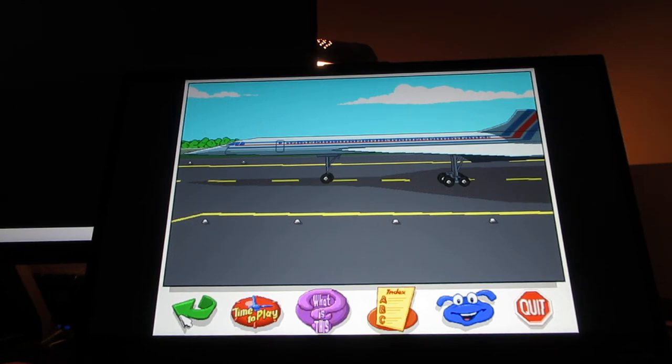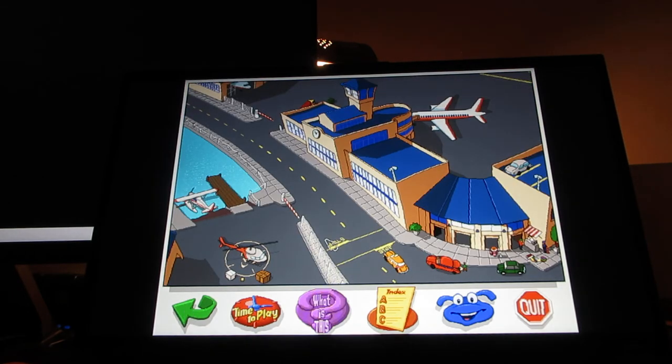You can skip ahead a couple minutes. I'm just checking something in the meantime. Now I don't have to click on all the words for what is this. Just for some of them, you can. But I'm going to get back to this location here.